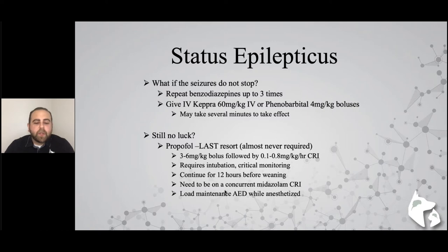Generally, we want these patients to be on a concurrent midazolam CRI, because there's a reasonable risk that the propofol is reducing the outward symptoms of the seizure. But if we had an EEG on that patient to actually look at their brain waves, we may not be actually resetting those brain waves the way that we intend to. So concurrently giving a midazolam CRI is going to be a wise choice.